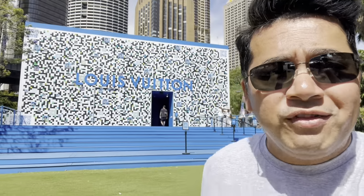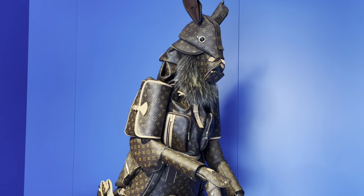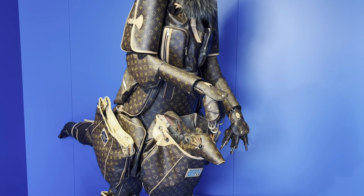Check out the Louis Vuitton here in Sydney. Wow, kind of neat. So this Louis Vuitton is actually like an exhibit. It wasn't a store, but it's kind of neat, all the pieces that are in here.